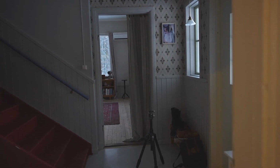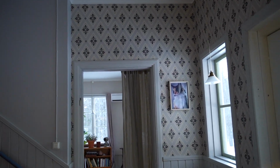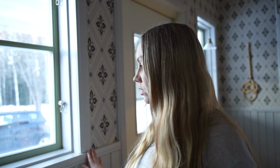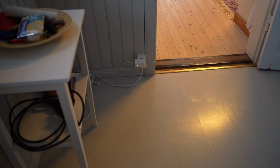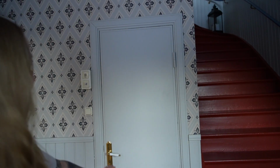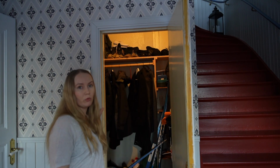I do love this entrance. As I said, we haven't done any renovations here, so this has been done by the previous owner. I think they've done a really great job with choosing colors and wallpaper. But I do have a feeling that we will eventually make this our own. It works for now. The floor looked pretty much newly painted when we moved in here. It's starting to come off in certain areas. It seems to be just wood that has been painted. Probably want to have some other type of floor here. So in here we have our closet, where we put our jackets and random things, and the water boiler in this room.